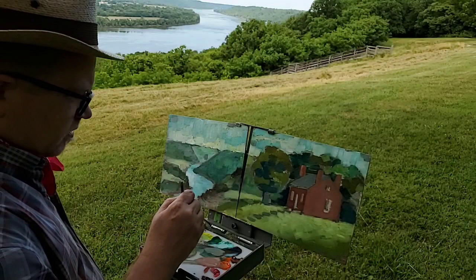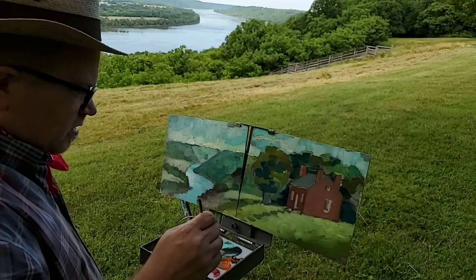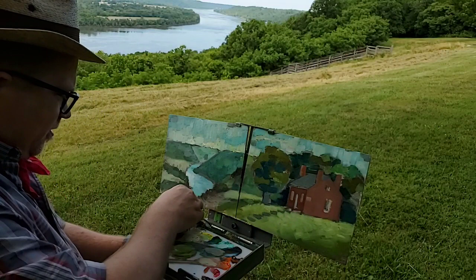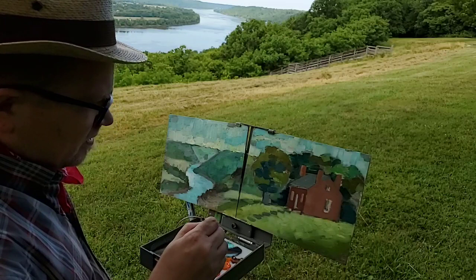I'm putting some oranges in these fields. That orange from the field might look good. Oh, nope, it doesn't look good. I'm gonna take that off. Let me just put some orange. A little bit of purple.